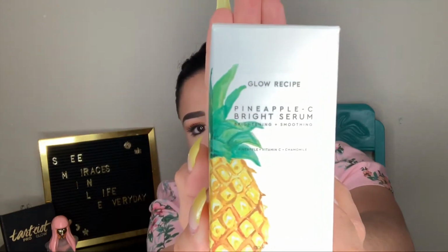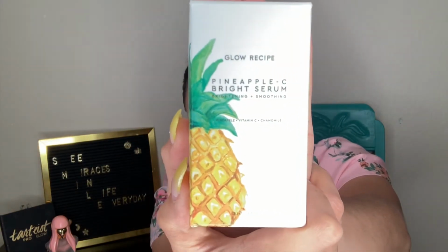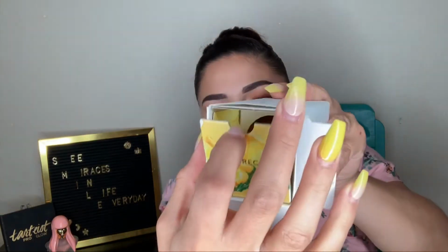So the next items are mostly Drunk Elephant, but I have one more product that is not Drunk Elephant. So the next item I do have is the Glow Recipe Pineapple Bright Serum. It is to help brighten and smooth out your skin. It has pineapple, vitamin C, and chamomile. This is so cute. When you open it, it has like little pineapples, and then it's the serum inside. This guy was pretty pricey and it's kind of small.